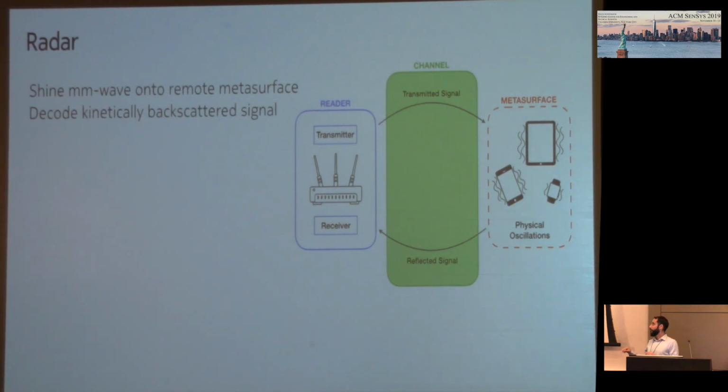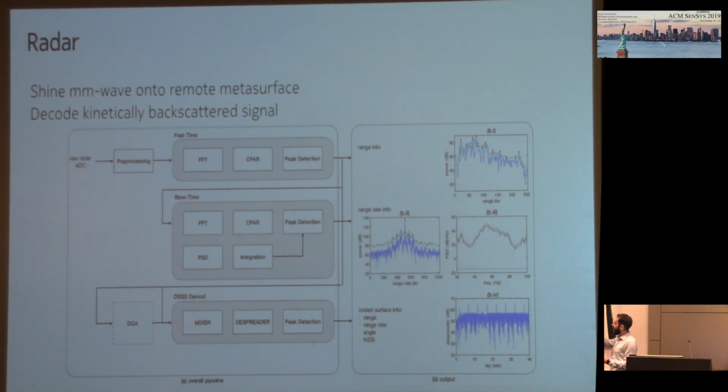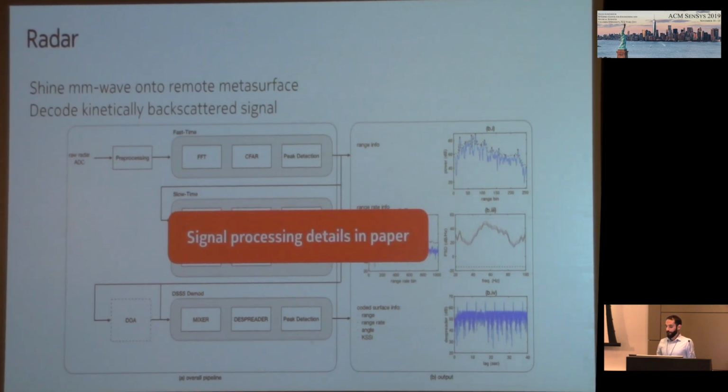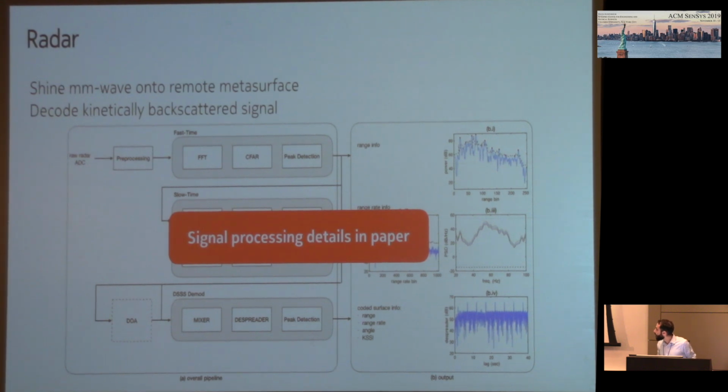The reader could be really anything, but it's basically a radar, and there are multiple signaling strategies that one can employ to do that. We just work with one particular one that I'll show later on in the evaluation section. What it then does, there's a demodulation flow. It's a combination of radar signal processing and communication signal processing, the details of which are in the paper. If you're interested, you can ask a question later. I'll do my best to answer them.